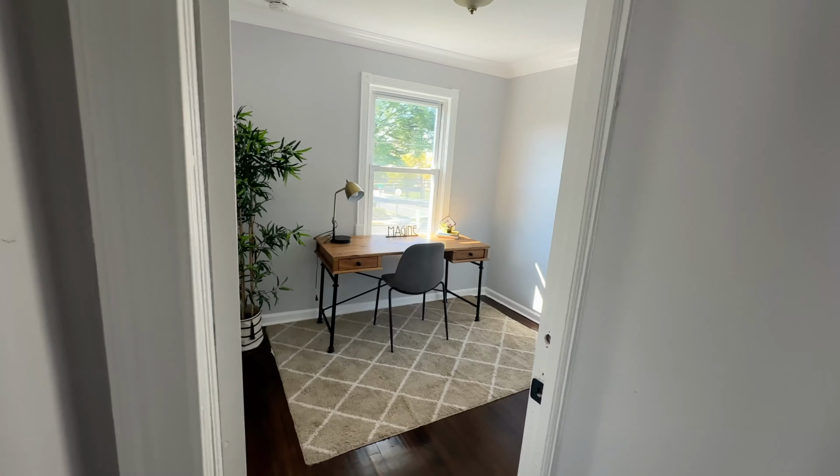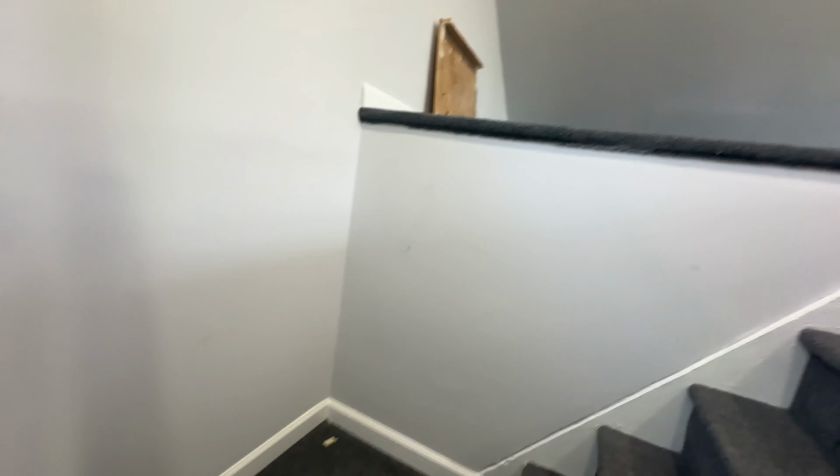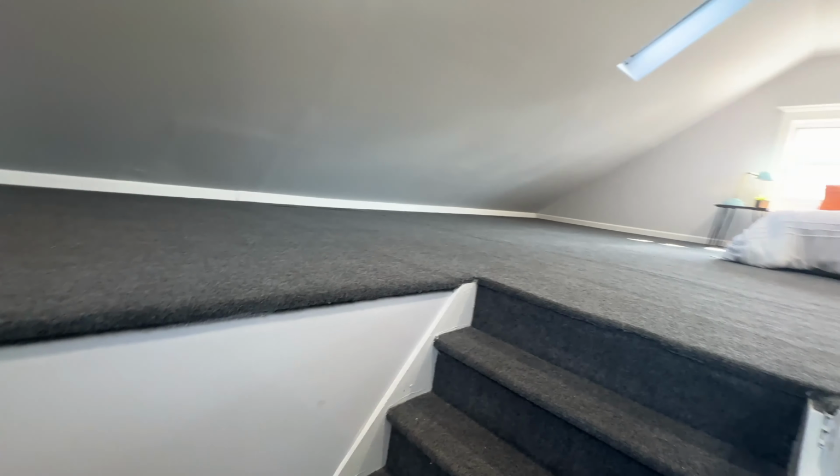And then lastly, as we head upstairs, you'll see another one of those conversions of an attic into a bedroom. This has been fully finished, so it does not really need any work other than what it already has.